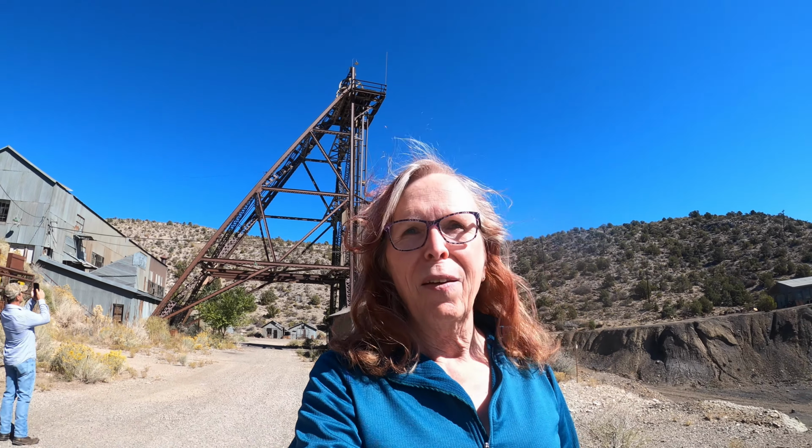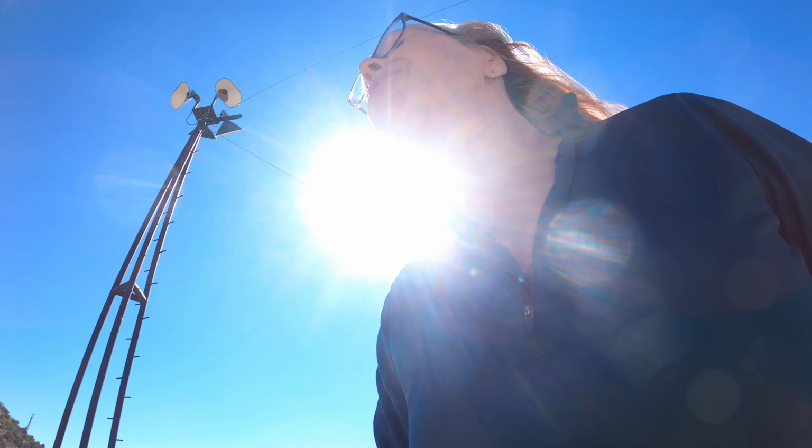Hey guys, you cannot believe where we are. What an amazing mine. Look at that head frame. You don't think I'm happier than a cow in slop? Gotta try that one again, because cows don't go in slop.